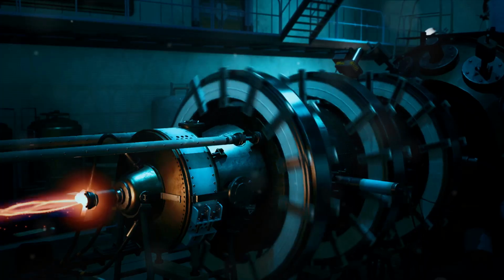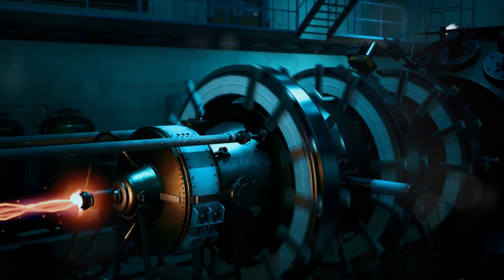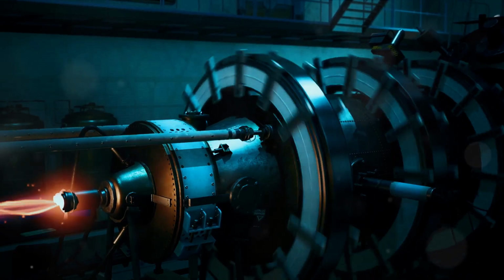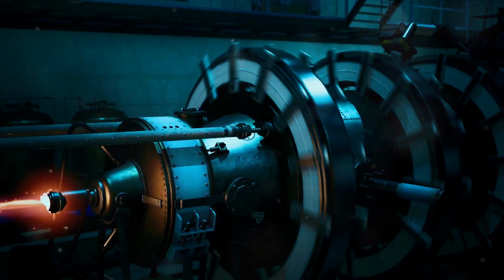Have you ever wondered how submarines manage to stay underwater for months without surfacing? Well, the secret lies in the marvel of nuclear technology. Imagine a city's worth of power condensed into a vessel gliding silently below the ocean's surface. These aren't your everyday submarines. We're talking about nuclear submarines here.